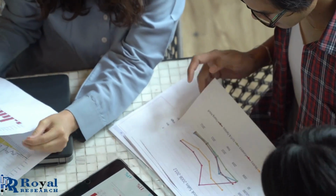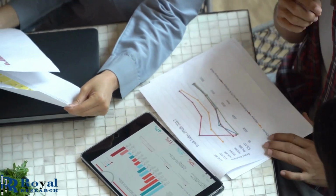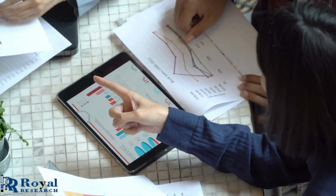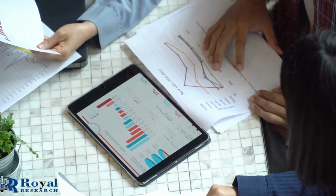Are you tired of sending out business documents with embarrassing typos and errors? It's time to master the art of proofreading with these 5 easy steps. Step 1. Take a break.